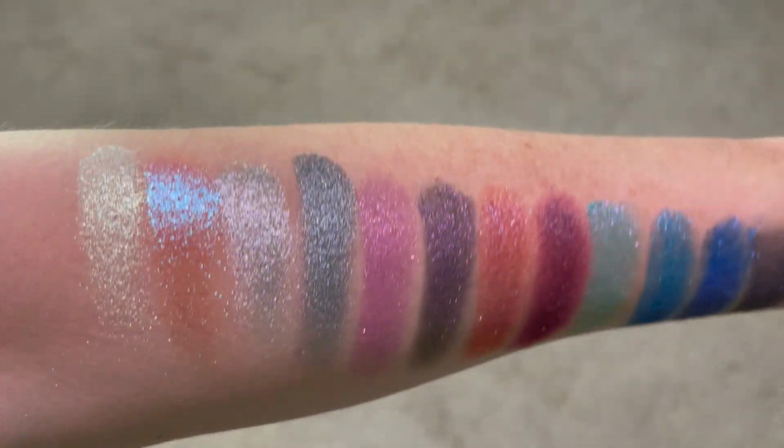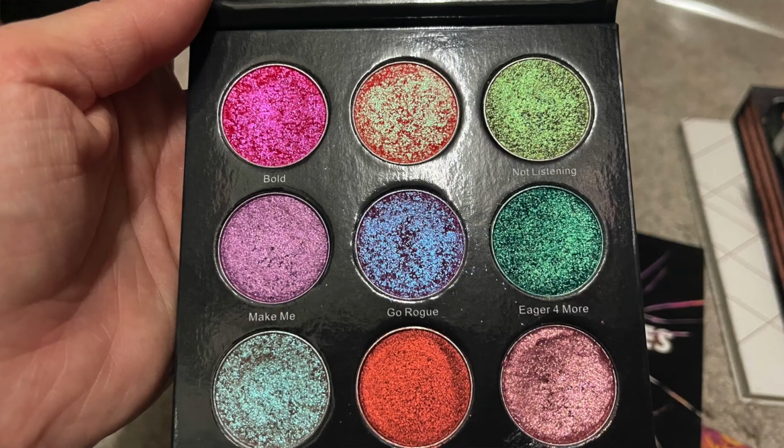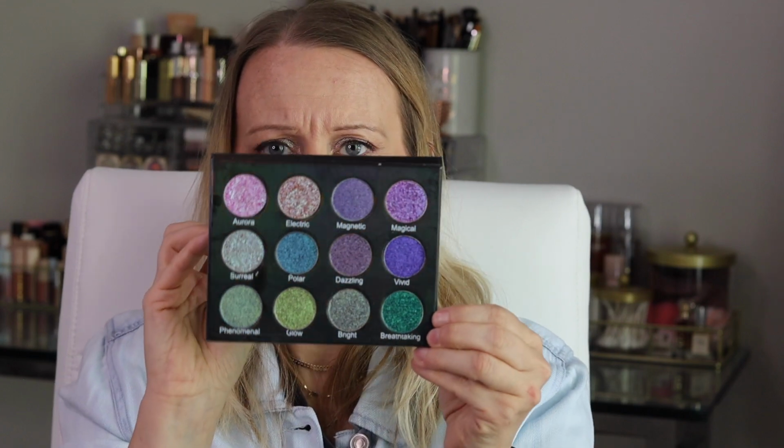Just off the top of my head, if I had to really think, Belle Cosmetics is coming to the top of my mind as far as similar price, similar formulation type of thing. But again, I'll have to test this a little bit further to let you know. Those big palettes, I think they're $35. These ones are $30. And just look at how many shadows you're getting, and the special formulation.